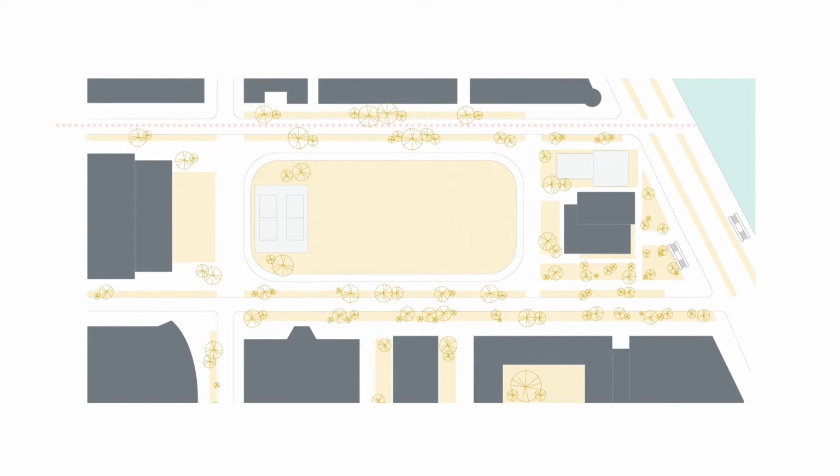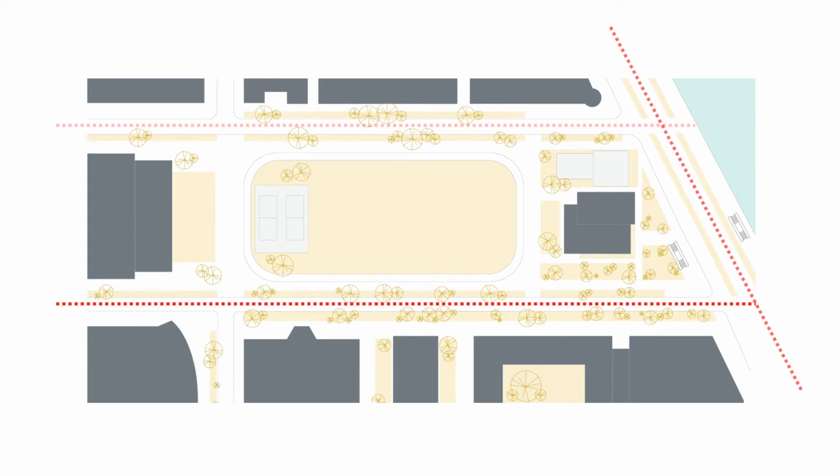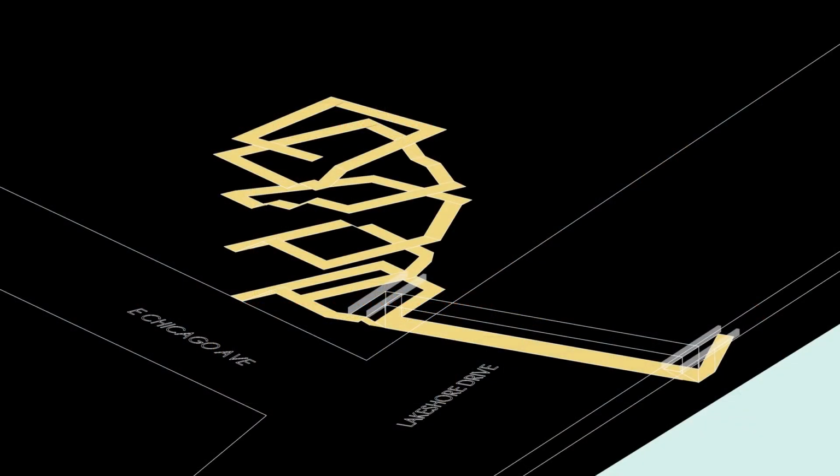Movement at the site primarily circulates from Chicago Avenue, Lakeshore Drive, and the underground tunnel that connects both points. The library not only extends its reach to those within its periphery, but to those in passing, becoming a vertical extension of its larger site.